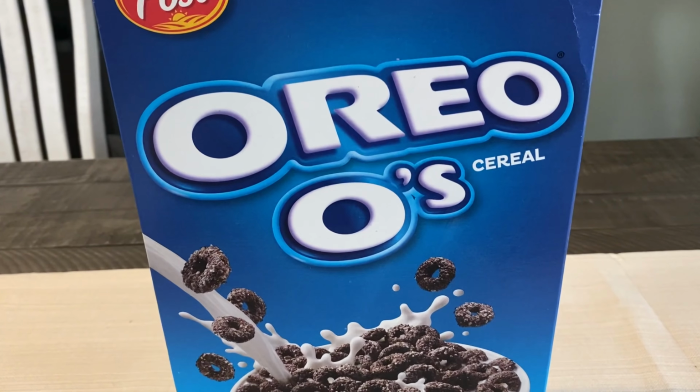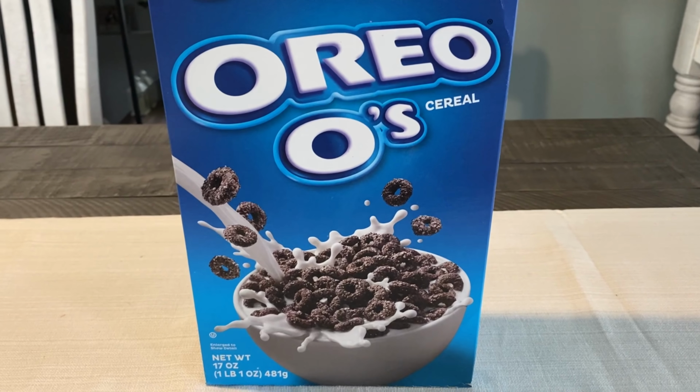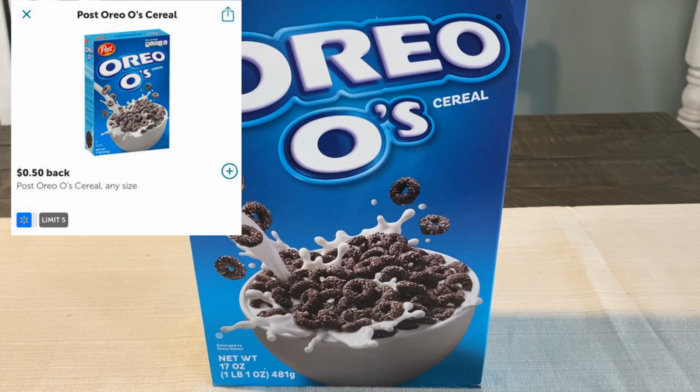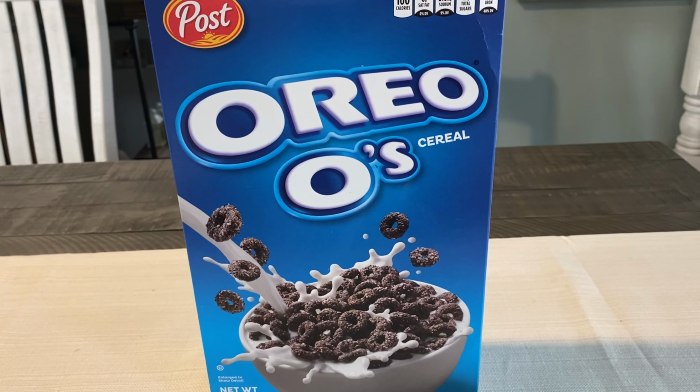Make sure you earn 20 kicks by scanning the product in store. So check, I did that. And then Ibotta has a 50-cent cashback offer. So this is going to end up being like 20 cents for this big old box.